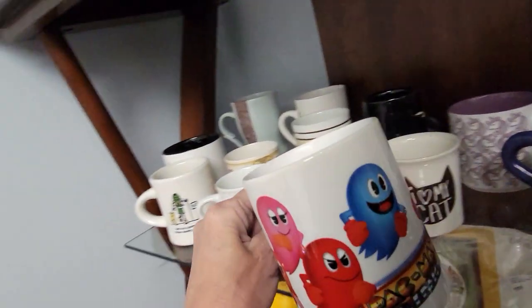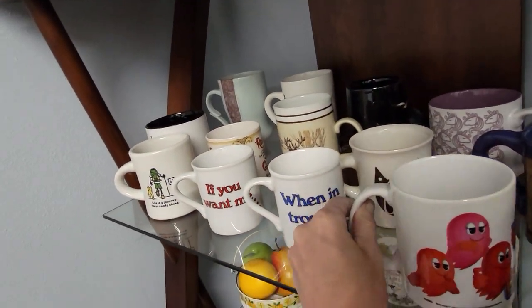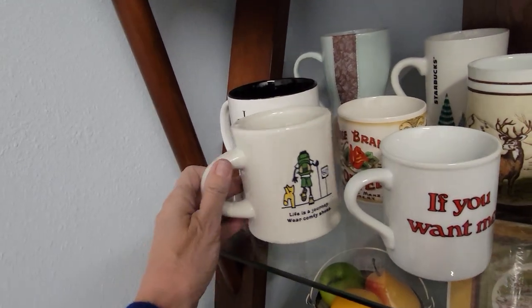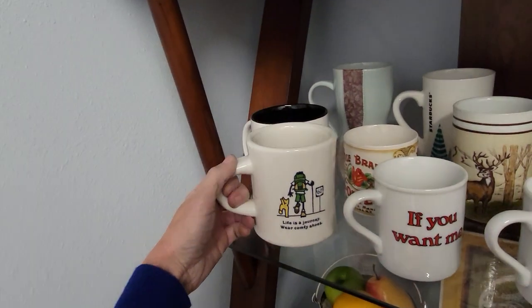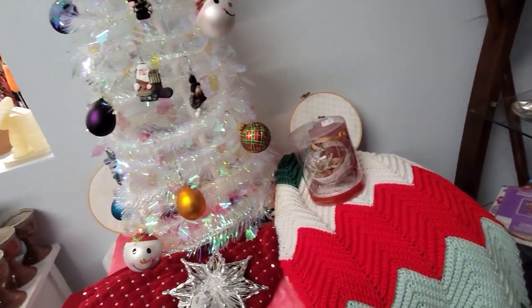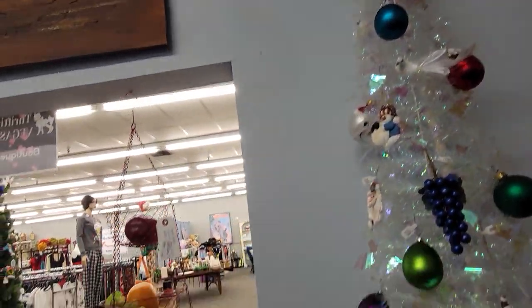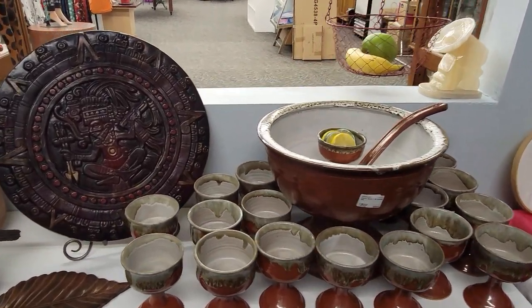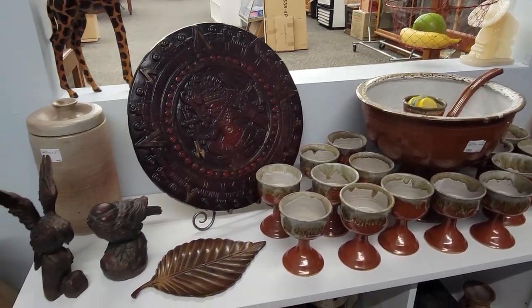That's a fun mug right there. Pac-Man. Life is a journey. Wear comfy shoes. Is that a Life is Good? It is a Life is Good. For $14.99. She also has lots of ornaments. Her pretty little white tinsel tree. The punch bowl probably would be one of my favorite things in her room, but we are not moving that out to the shelf.